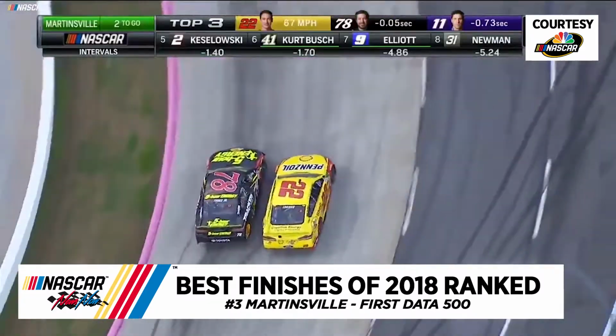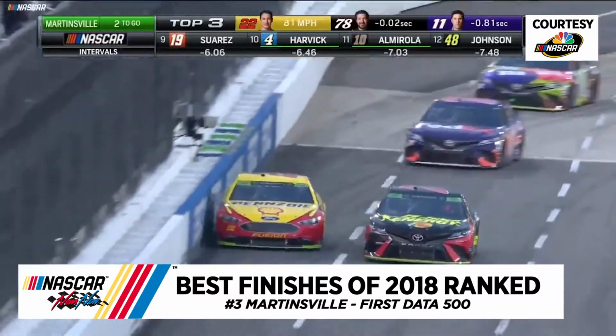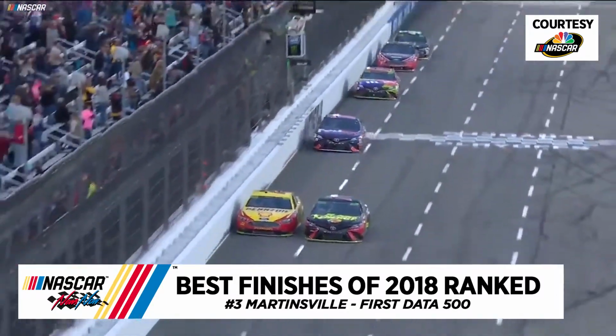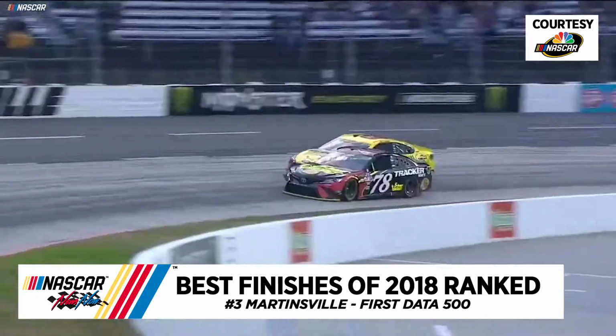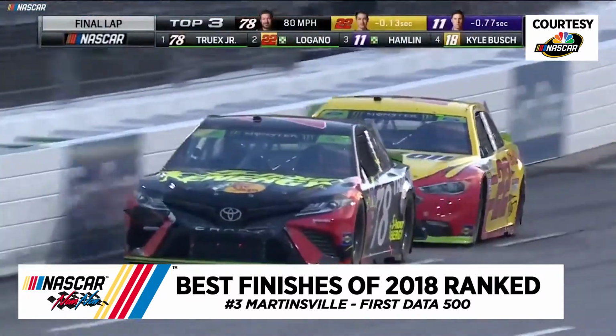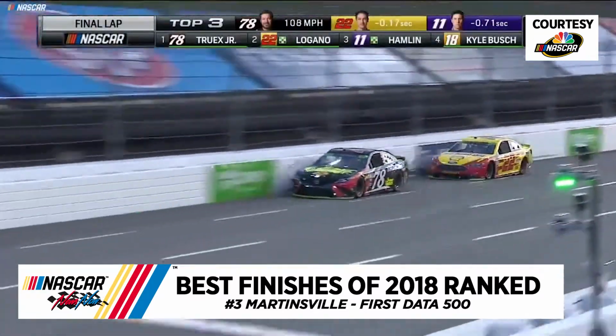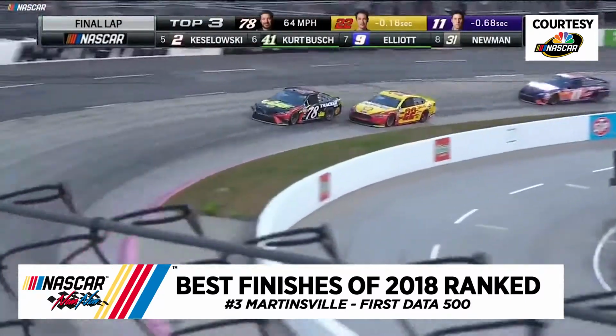Our 3rd best finish brings us to Martinsville as playoff drama intensified dramatically. Watch us on the last lap, Joey Logano and Truex. They'd been fighting for several laps. Truex had the advantage coming out of turn 1 into turn 2 as Logano was forced on the outside, but Logano wasn't having it. He rode him down the backstretch. Truex looked like he had it, but Joey Logano put the bumper to the back of him.